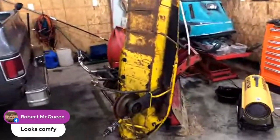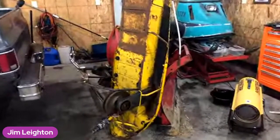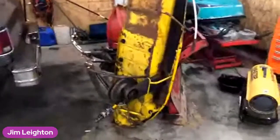I brought it up out of storage with the rest of them, and said it's time to see what I can do with it, get it cleaned up and maybe start restoring it. Wonderful. So this is your next project. That's it. Well, it's one of them.